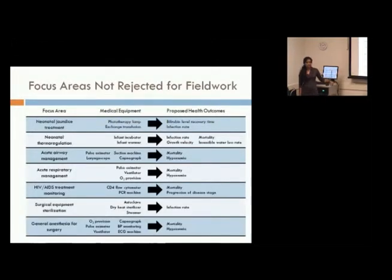And finally, for surgery, we looked at 2 areas, both equipment sterilization and general anesthesia. For equipment sterilization, we were interested in infection rate, and for general anesthesia, again, mortality and hypoxemia, looking at a number of pieces of equipment.